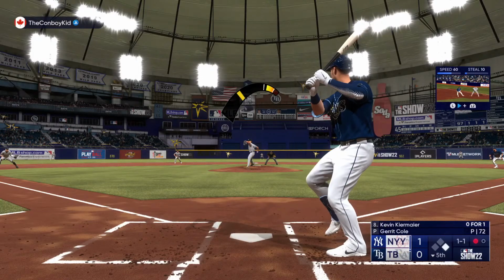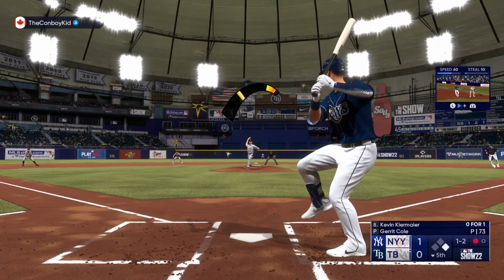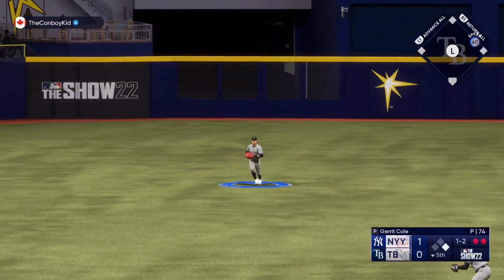The 1-1. Swing and a miss, and he was fooled. I'd say that stayed in the tunnel for a long time. No chance of even fouling it off. Right-hander kicks, deals. He swings and hits a fly ball, center field. 2 down.